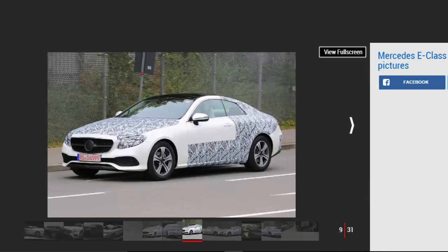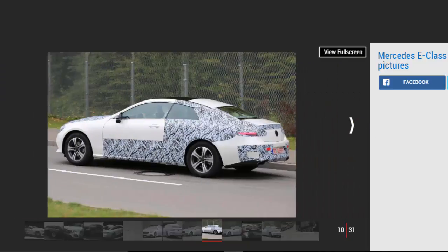hour in 7.4 seconds. The 181 bhp E200 petrol is likely to join the UK range, doing 0 to 62 miles per hour in 7.8 seconds, as well as the 3.0-liter V6 E400 with 328 bhp. The E43 and E63 AMG versions are also likely to appear in the range next year.